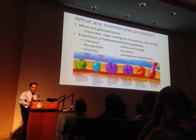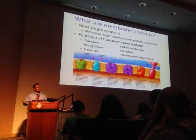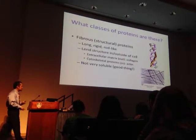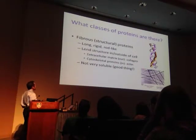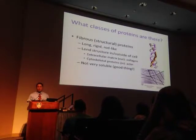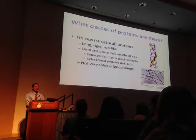We can classify them as structural in and of themselves or functional. So if we look at our first structural proteins, and I kind of alluded to these already, these are considered fibrous. They are not very soluble in water. Does that make sense? Why? Once they dissolve in the cytoplasm, you'd be in big trouble. You would just kind of fall apart. So they're not very soluble.